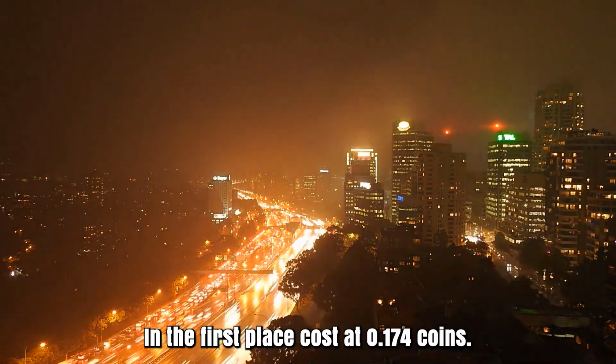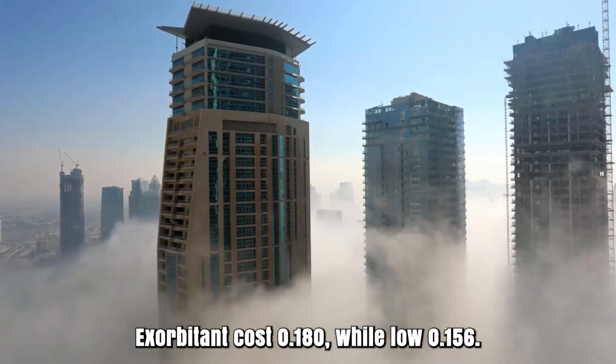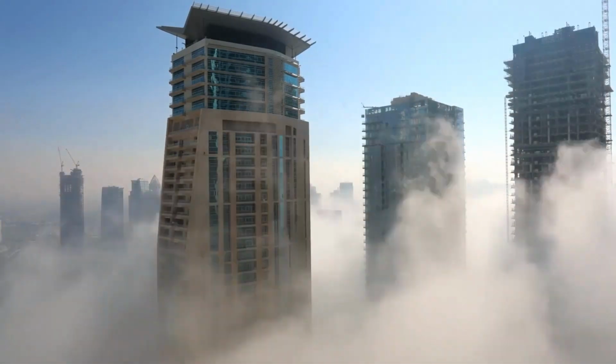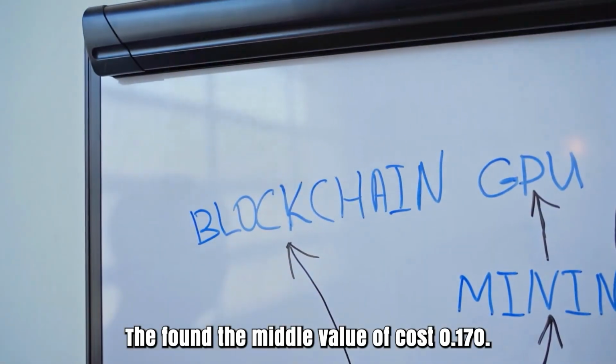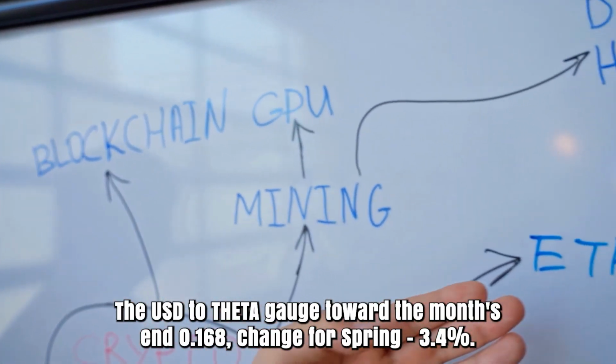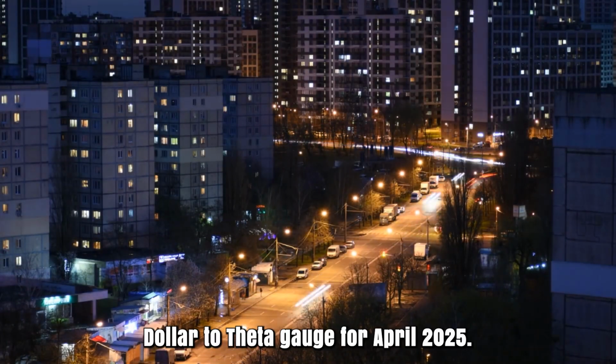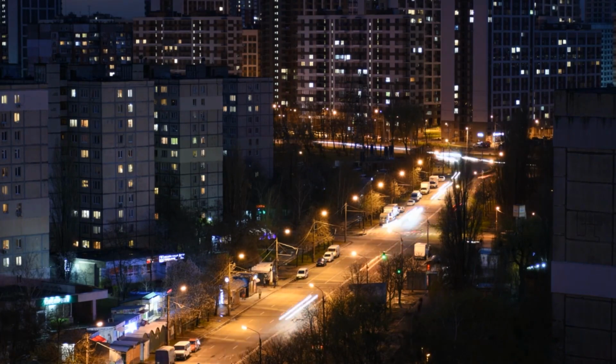ICE to Theta expectation for March 2025. In the first place, cost at 174 coins. Exorbitant costs are 180, while lows are 156. They found the middle value of costs on 170. The ICE to Theta gauge toward the month's ends on 168. Change for March 3.4%.